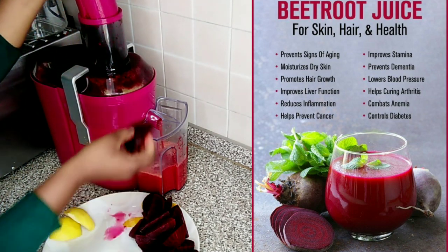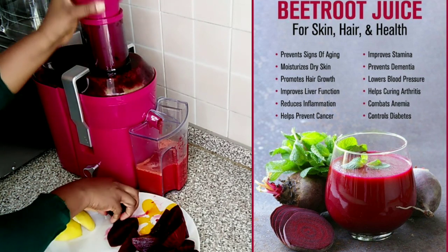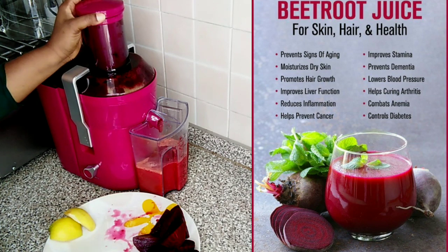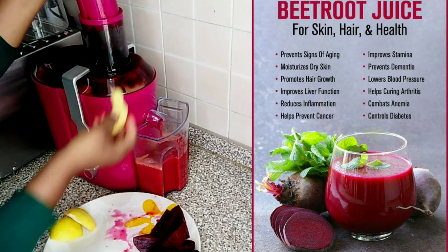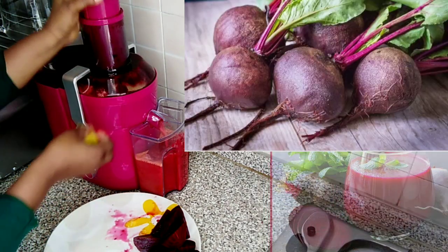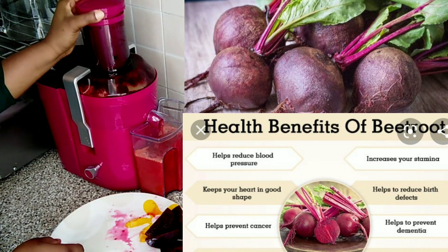Beetroot juice is very low in calories, loaded with antioxidants and tons of minerals, which are sodium, potassium and magnesium, also iron and the rest. The high dietary fiber content of beetroot helps in digestion while making bowel movement easy and averting constipation.